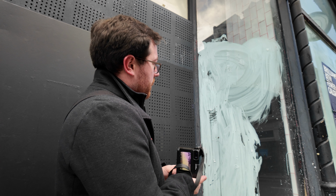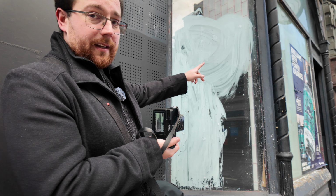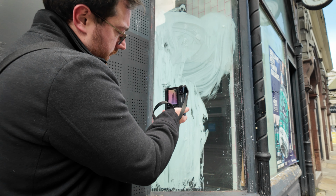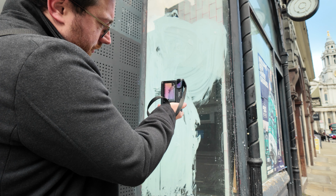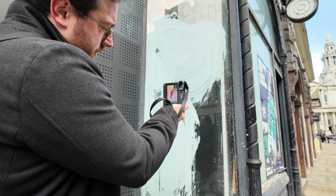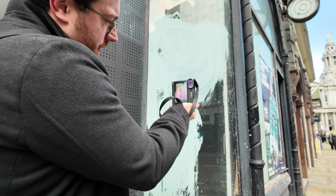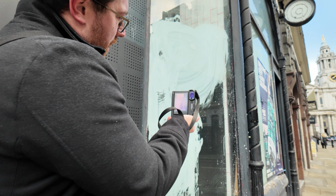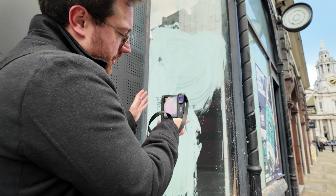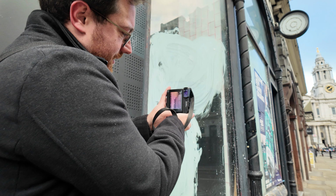Right, so I'm using this painted window as a bit of a frame because you've got this unpainted dark texture of the window which will allow you to frame someone walking past as a reflection. You just got to wait for someone in light clothing would probably work better, if I'm being honest. But it's quite a nice frame because you've got that contrast. You just need someone to match it, really.